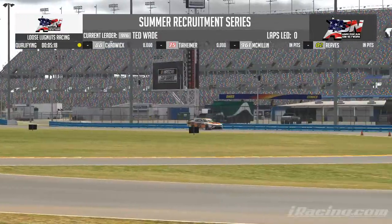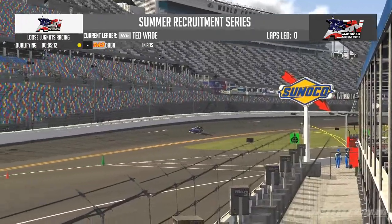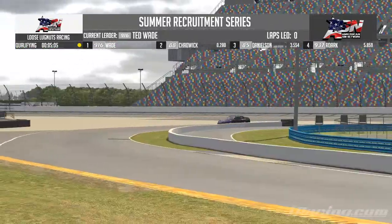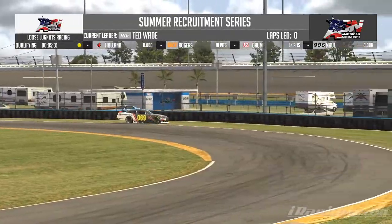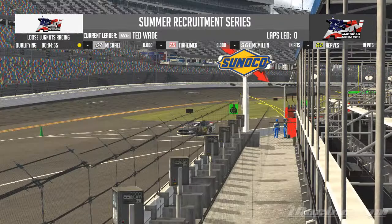So it'll be an interesting race to watch here tonight. These guys, again, are getting their first shot at this road course, and I'm sure the real NASCAR guys are taking advantage of iRacing having this and are definitely probably putting in some good practice on it in preparation for the real race coming up. Right now, Kerry Cleaver ran real wide there and well off the speedway.